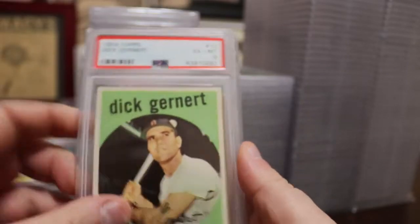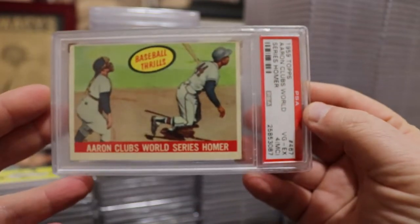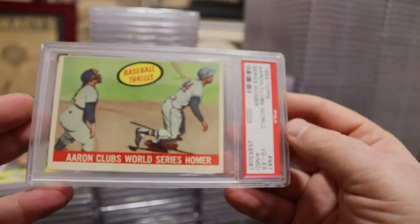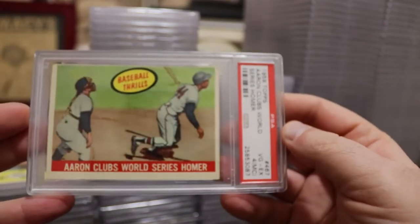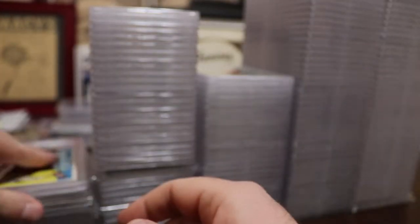'59 Topps, no one special, PSA 6. '59 Topps, Hank Aaron. This one, it was miscut like crazy. I did not grade this one. I picked this one up like that. If this was in my possession, I wouldn't get it graded. I would have kept it raw due to the crazy miscut centering. But somebody graded it and gave me a good deal on it, so I took it.